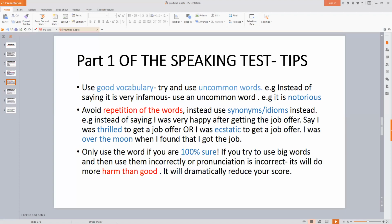Also, the most important tip I have to give you is to only use a word if you're 100% sure. Because what happens is if you try to use big words and then you use them incorrectly, or you're pronouncing them incorrectly, or the grammar form is incorrect, trust me, it will do more harm than good. It will really lower your score because the examiner is going to think, okay, this person is trying to use big words, but he doesn't know anything about these words. He doesn't know, or she doesn't know, how to use the word, what's the correct form of the word that has to be used, how to pronounce the word.